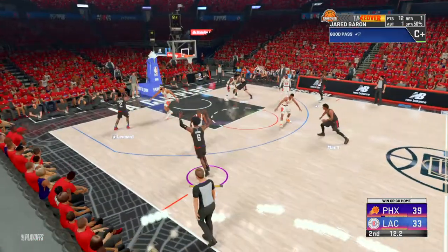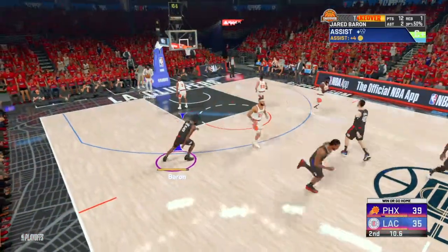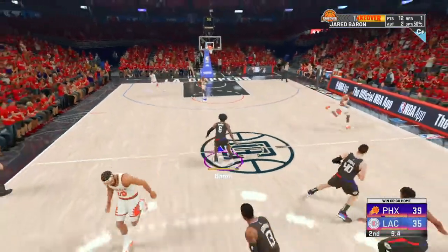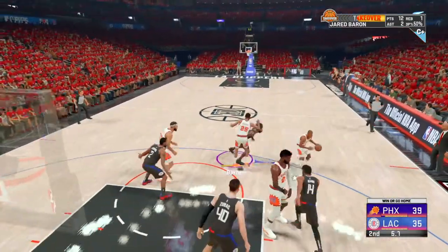Leonard on the wing. Count it. Good. Count on Kawhi Leonard to work as much as he needs to get to the spots on the floor where he can be successful. He's a good shooter from mid-range.